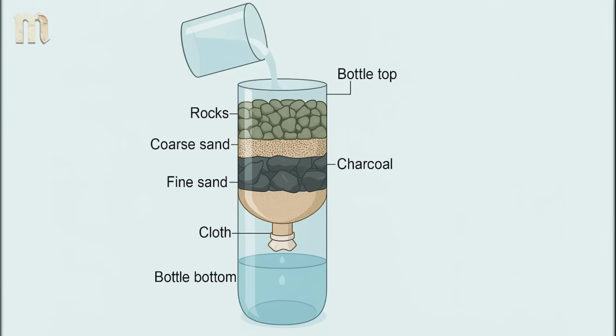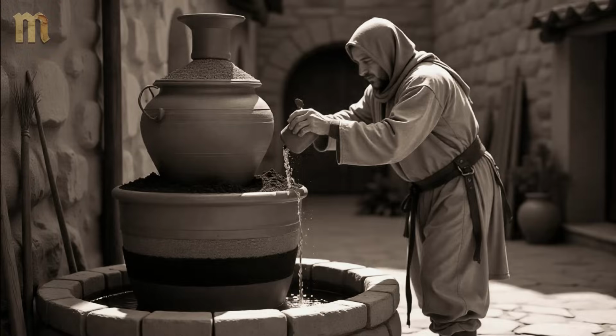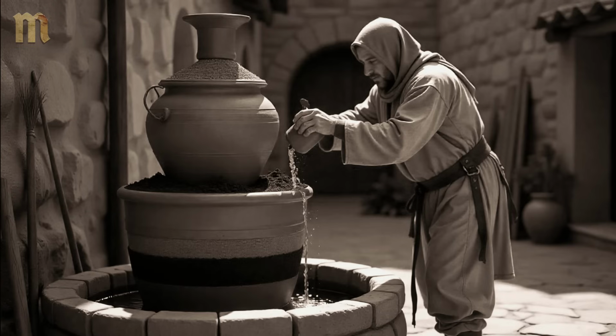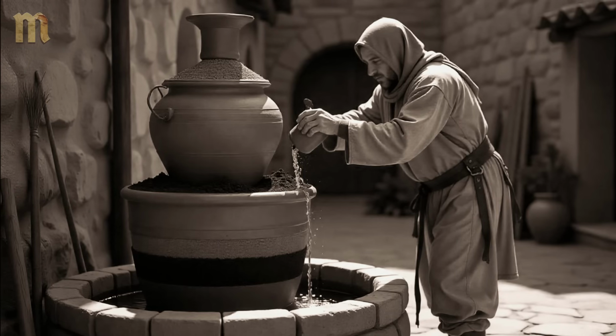One common method involved pouring water through layers of cloth, usually tightly woven linen. This removed large debris like insects, algae, and dirt. But that was just the start. For deeper filtering, medieval communities used sand and charcoal layers, often inside a ceramic vessel or a carved-out wooden trough. Water would be poured at the top and would slowly trickle through gravel, coarse sand, fine sand, and finally charcoal made from burned wood. Each layer had a function.